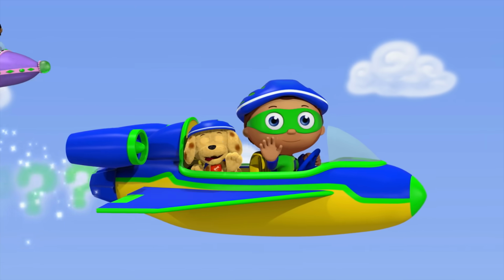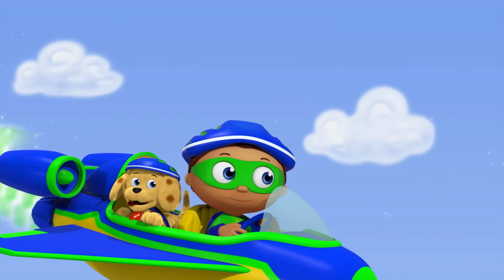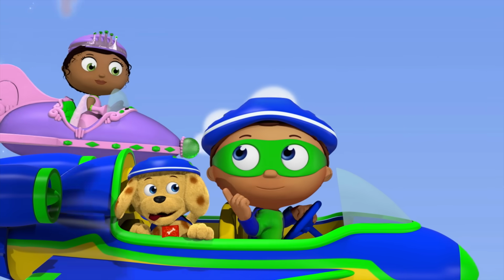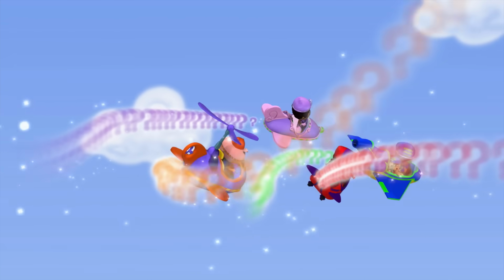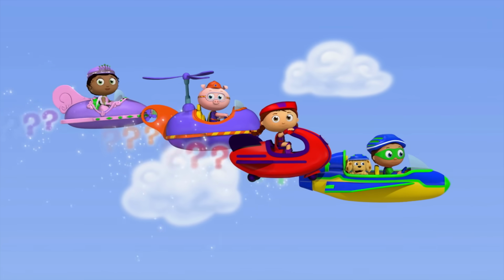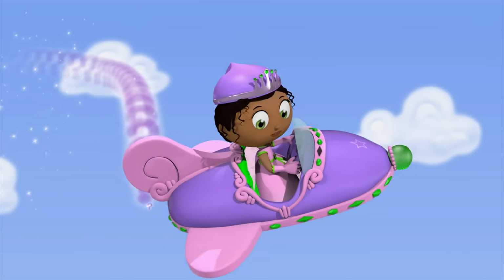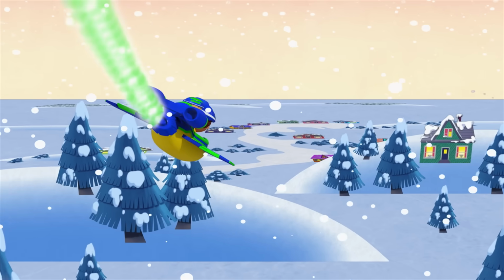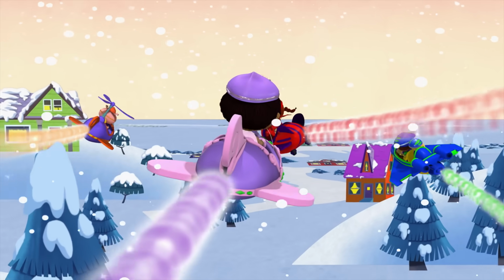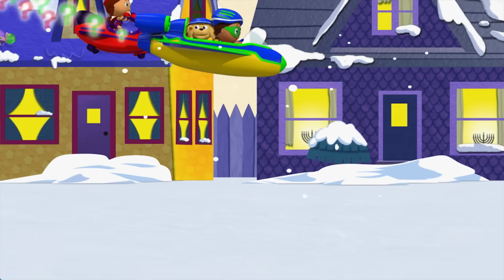Super readers, to the rescue! It's time to fly with the super readers, 'cause we've got a problem to solve. Super readers, working together with powers to read. Into books we fly to find the super story answer. It's Super Why. Super readers, to the rescue!